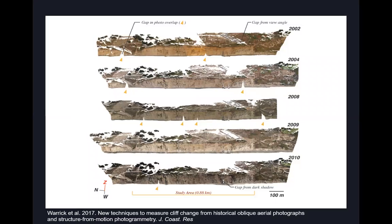And investigators like my colleague and project partner John Warwick at the U.S. Geological Survey have shown that you can extract very useful information about rates and patterns of coastal bluff erosion from publicly available oblique imagery. For example, like oblique aerial images collected as part of the California Coastal Records Project.